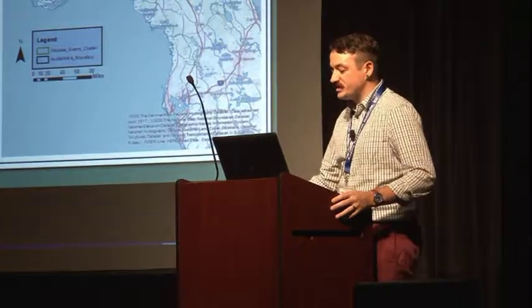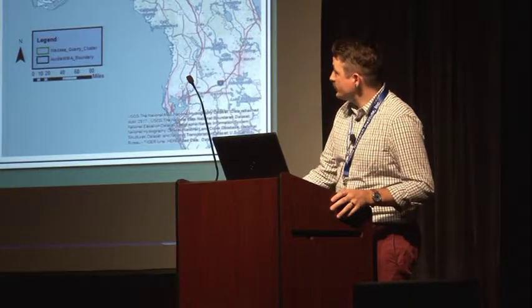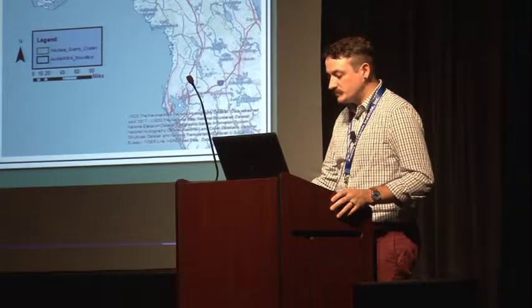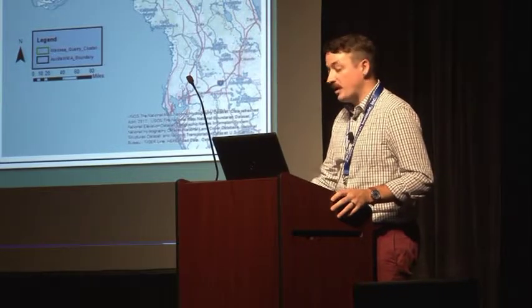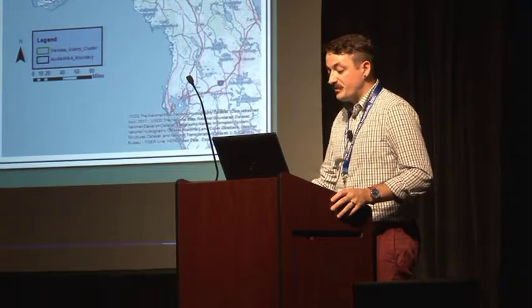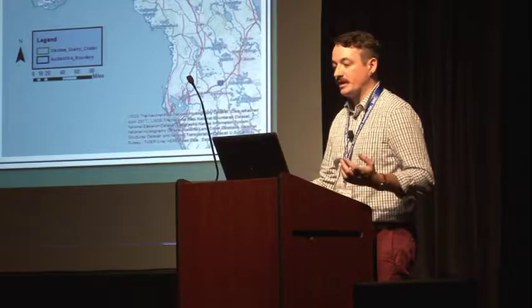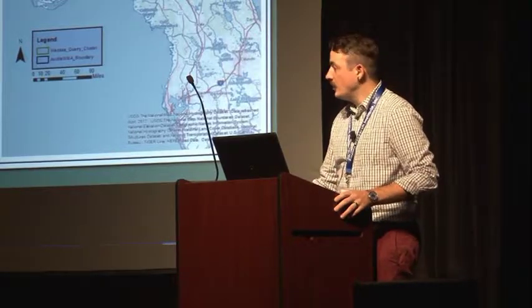And so within the Wacissa quarry cluster, where I've been working, as I mentioned, we only have one that I know of recorded, St. Mark's chert quarry, and that one is in an inundated context in the St. Mark's River itself. Excellent quality material, it's really good stuff, but it's not terrestrially visible that I'm aware of. And so within the Wacissa quarry cluster, this is sort of a trend. We have a lot of outcrops of chert that are contained within river channels of the Aucilla or the Wacissa rivers. And in addition to that, we also have some terrestrial expressions of this too. So there's a lot of varied geomorphic contexts that are present within the Wacissa quarry cluster.